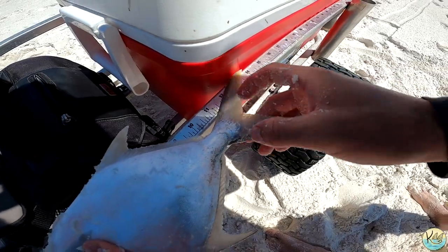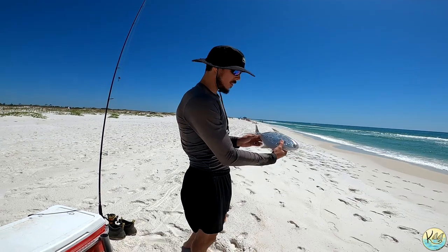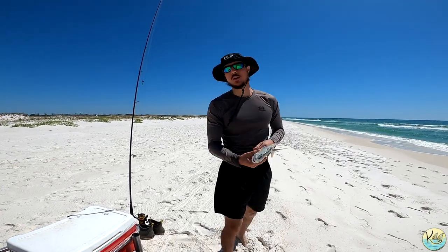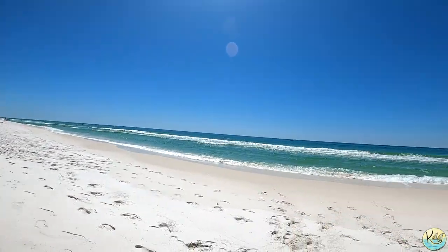And he is almost 12 inches to the fork. So first legal pompano of the day. Let's go ahead and put him in the cooler. Let's get some more lines out, guys. Woo!